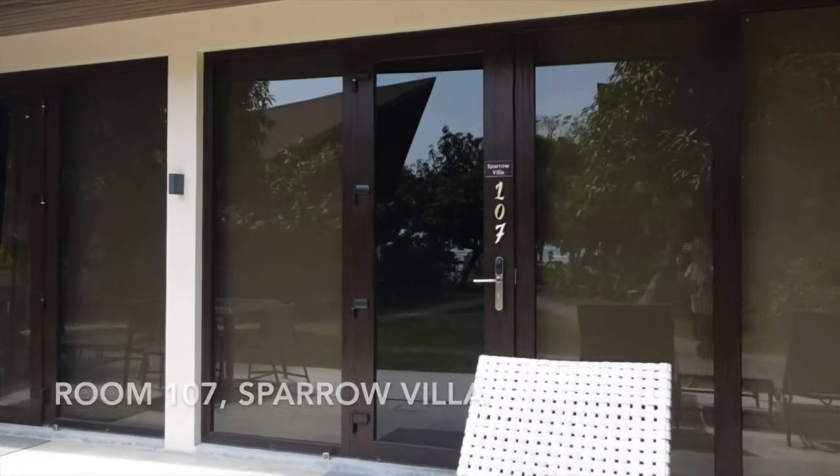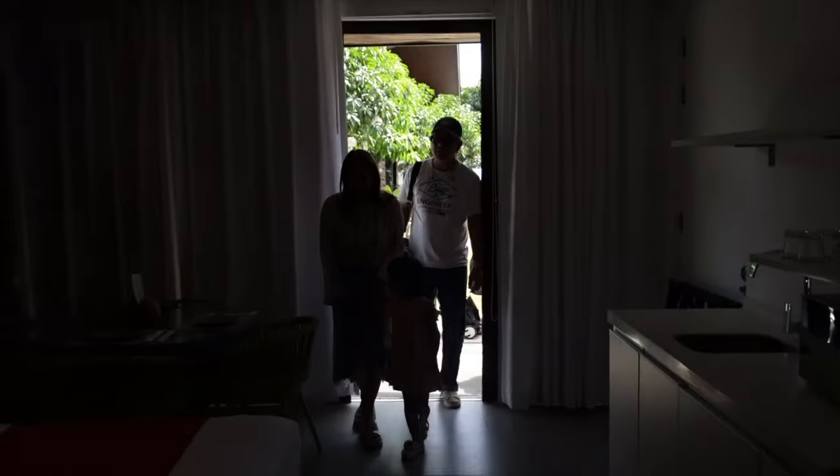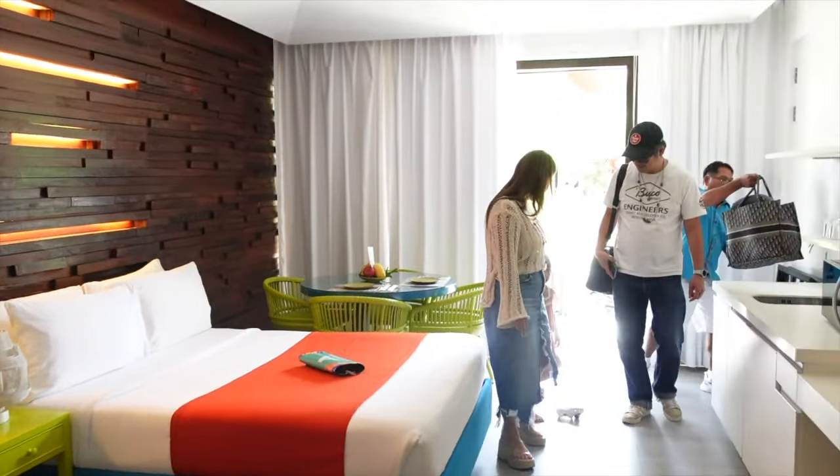We now took the van to our room, which was 107 Sparrow Villa. Oh my god! Wow, it's so colorful! Look at this bed! It's so beautiful! So nice!